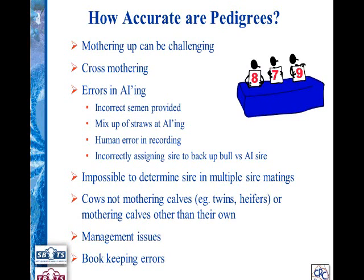And cross-mothering is an area which we know occurs. We're not quite sure how significant it is. Certainly in some breeds I think it'll be greater than in others. But we do know from some of the limited research which has been done that there is a degree of cross-mothering. Obviously, cross-mothering is probably more evident in some of our sheep breeds. I think they've done a bit more work on it, where they've got big numbers of twins and that kind of thing. They have shown some quite high levels of cross-mothering.